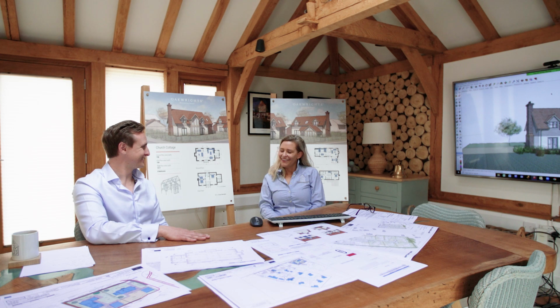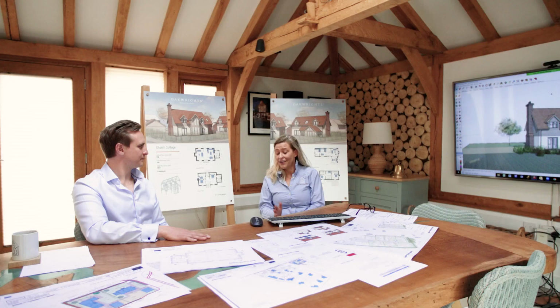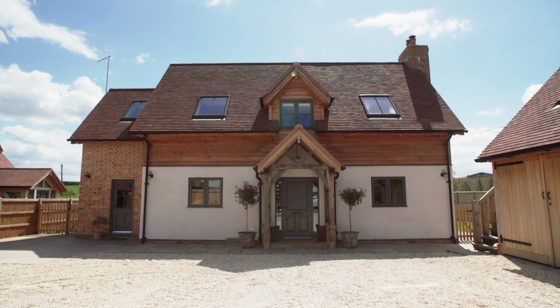Lots involved. I think yourself and Helen have had lots of quick decisions, but equally it's been a lovely process to watch the value that you brought to the site and construct a beautiful family home. I think it's been a joy and a pleasure to work with you both on it. Thank you so much, Helen, and hopefully we'll do it again. So exciting. Thank you.